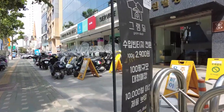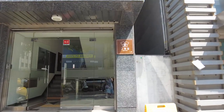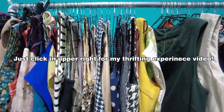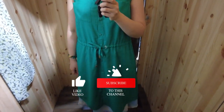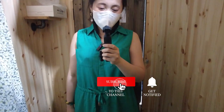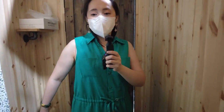Still early. I'm thinking if I should go thrifting. So this is it. 2,900 for the 100 grams. And it's in basement 1. Just look at all the dresses here. So many. This is cute. Do I need another green dress? Nice, this is nice.